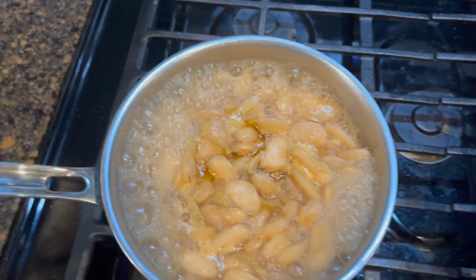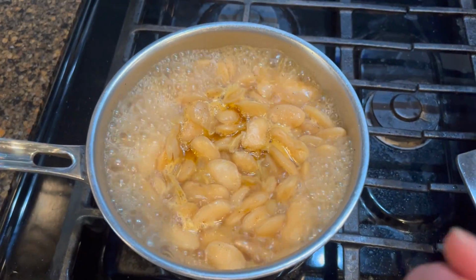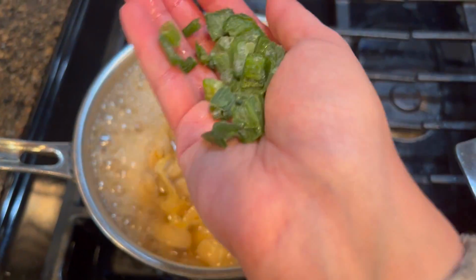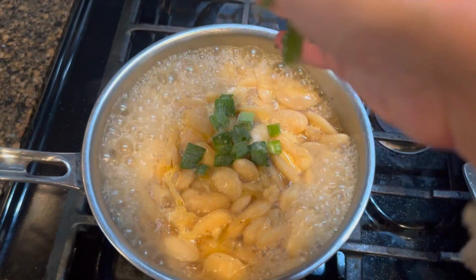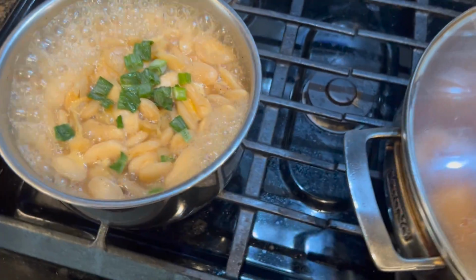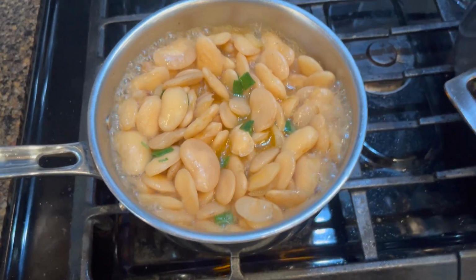For the beans, it's almost time to add some more water. I do wanna add something with a little bit of color to contrast the beans. I'm gonna use green onions because this is what I have in the freezer that I wanna use up. Green onions or parsley. That's my two go-tos. I'm gonna add some more water.